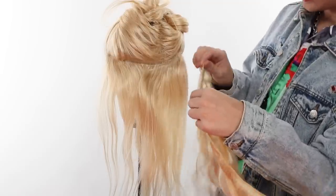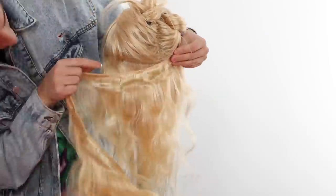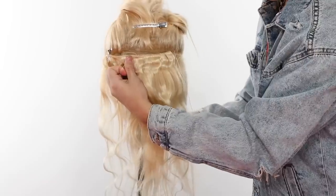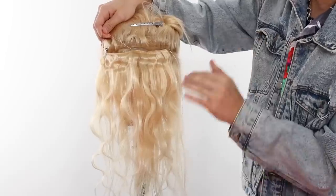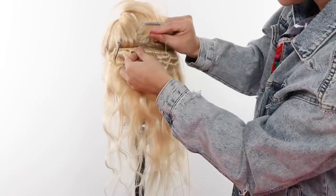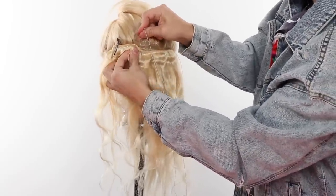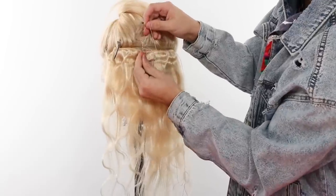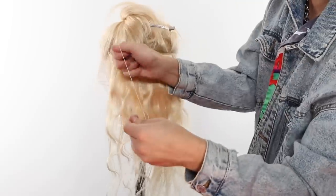I'm just gonna measure out the length of this one and cut it to the right size. All right, as you can see, I just started sewing the weft in. It's really easy, you don't have to make it perfect. It's really not that serious. You're never gonna see these. And you basically just go through the weft on the wig and then through the weft that you're attaching, go through it, and then go back through the loop. And it makes like a little knot at the top.